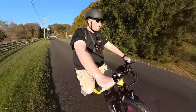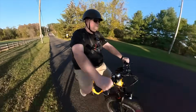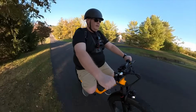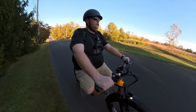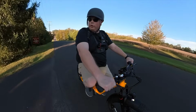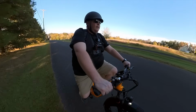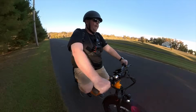which then is a nice slow incline that gradually gets us up there. But to be honest with you, I've had bikes that slow down to 7 or 6 miles an hour on this incline. So the fact that this does not go below 10 is actually a very good indicator of how decent this motor is.